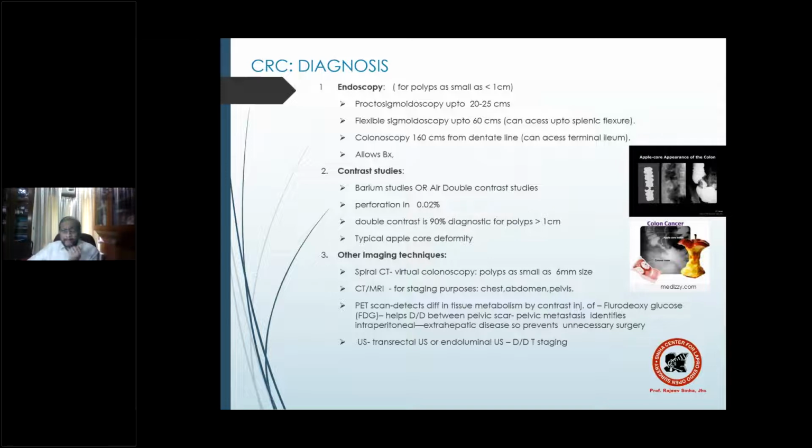Now, can there be other imaging techniques? Yes, a spiral CT, a virtual colonoscopy, polyps as small as 6 millimeter size can be identified. A CT or MRI for staging purposes, very, very important. Why? Because if you want to identify the degree of lymph node involvement, you want to do a preoperative staging. I want to know the degree of lymph node involvement. Ultrasound is not going to tell me that. So what do I do? I do a CT or an MRI.